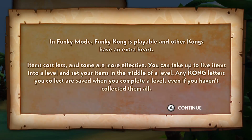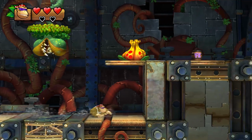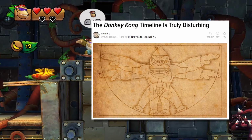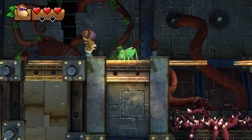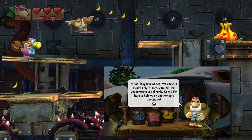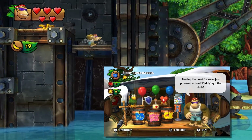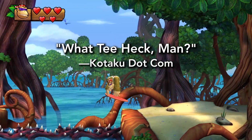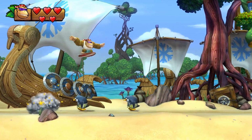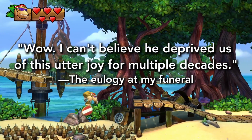It's got Funky mode. Look at this guy. Get a load of him. I love this guy. He's got a surfboard. If I recall correctly, and I'll admit I'm not an expert on Donkey Kong lore, I'm just an expert on the idea of games in general, this is the first time we've been able to play as Funky Kong. I gotta say, this guy has been selling Donkey Kong items and flying Donkey Kong around in a barrel with airplane wings on it since 1994, and he's just now playable, and like, what the heck, man? He's like stupidly better than Donkey Kong at everything. He can surf. He has more health. Wow. I can't believe he deprived us of this utter joy for multiple decades.